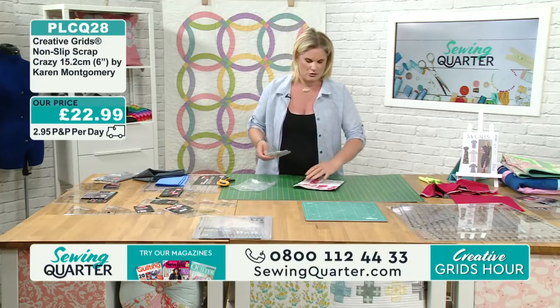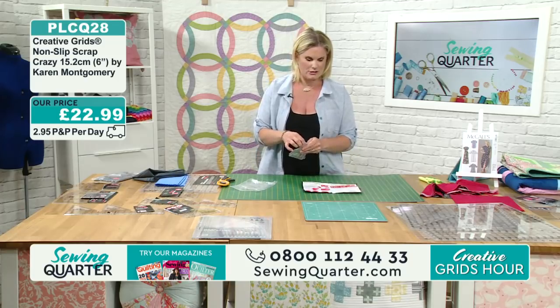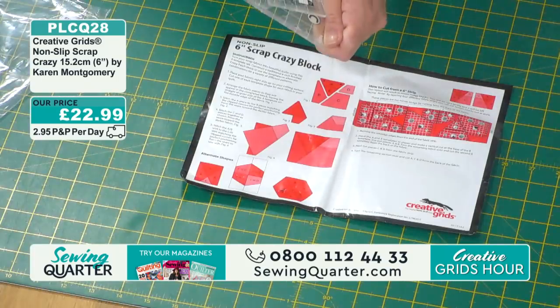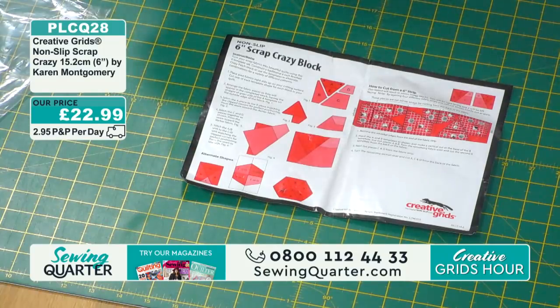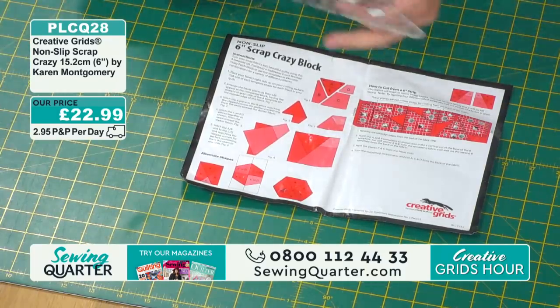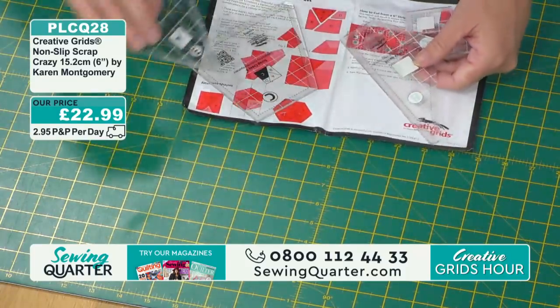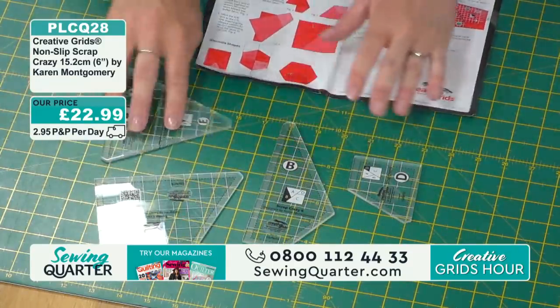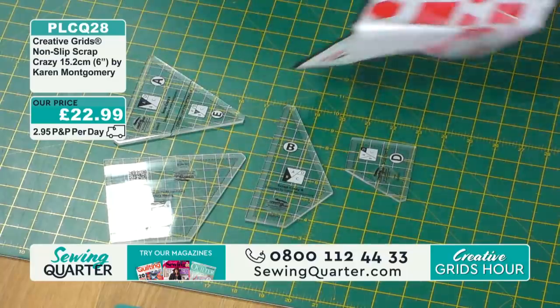So, there we go, let me turn that around for you so you can start to see the full instructions as to how to use this. So, Scrap Crazy gives you crazy designs. It's very well sealed, isn't it, this? Right, and here they are. So 4 rulers in here that fit together in a crazy paving type way.